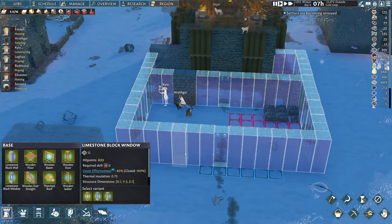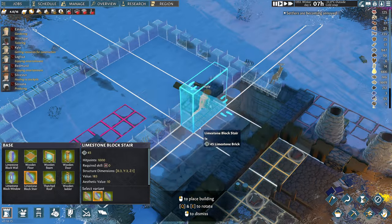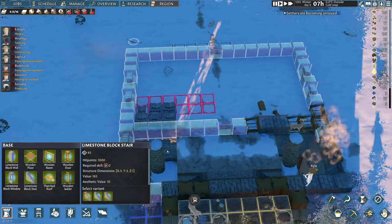The vestibule will have stairways leading up into hallways. These hallways will lead to the great hall and to generously sized bedrooms.